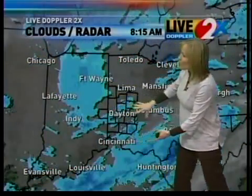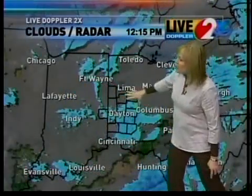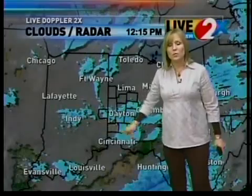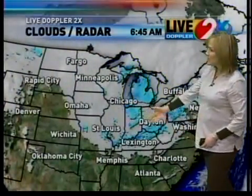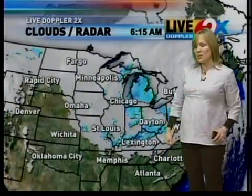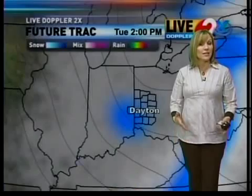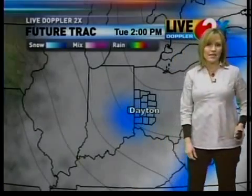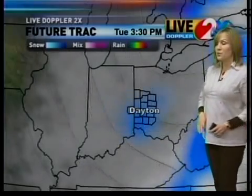Satellite radar imagery is showing the snow as it's been working across the area. Notice we're just on the back edge of this now. Still a few flurries to the west, which will be working in as the afternoon goes on in the colder air. But the main disturbance is now moving to our east, so cloudy and lightening up on that snow across the area. Taking a look at future track as we head through the afternoon, still the potential for a few flurries here and there, but no measurable snowfall accumulation.